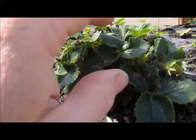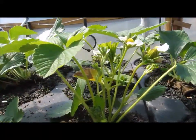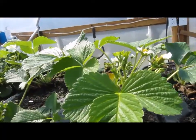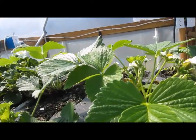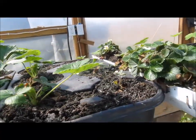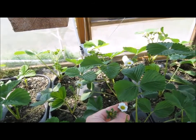They're more, here's another one, they're more compact. I don't know which one's the better way to go, but it seems like the ones that were chilled, like this one here, are putting out lots of flowers. And normally, from what I've read, you're supposed to take the flowers off in the first year, but I'm not going to do that. I'm going to have them make and make and make, and then when they produce runners, I'll take the runners off before they even root and try to experiment with rootless runners in the fridge.